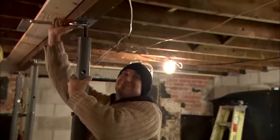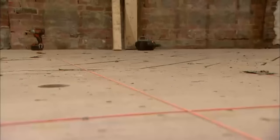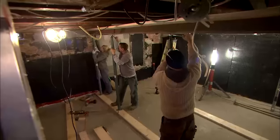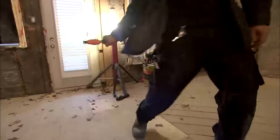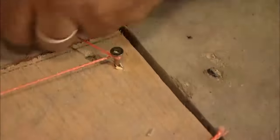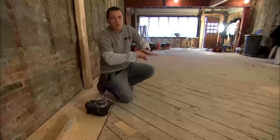We have two different methods here. One is a string method and one is the laser level. Now the laser level will always show you level, where the string will show you true. Oh, you're good. We're good right there? Yeah, man. What we've done is we went tight off each end where the actual joists have stayed true over the years and are worried about the middle. So when I jack that, the middle's gonna raise up, the ends are gonna stay, and I should be able to raise that floor right to my string line.